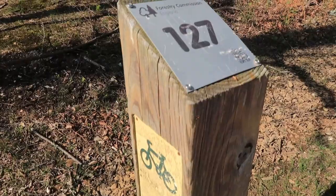Hazza's doing really well. 24, 25 weeks. How many weeks pregnant are you, Haz? 25 weeks pregnant and coming on a cycle weekend and camping, which is probably the more difficult part.